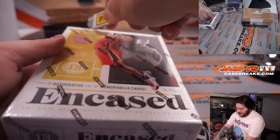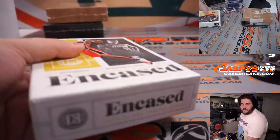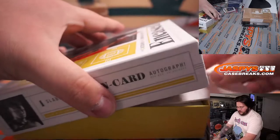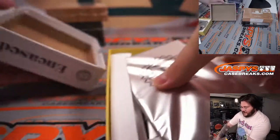Let's get to our encased. 1920 encased. I have to put a filler on this, yeah? I think they're both packed up. Oh, cool. Perfect. Nice.